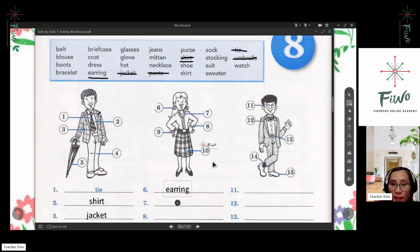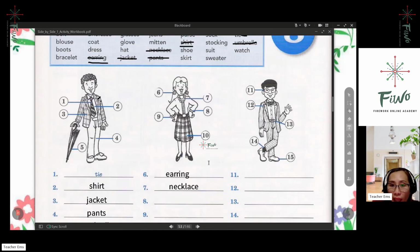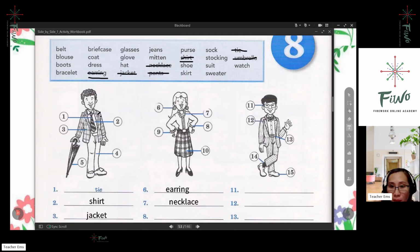Number 7. This is an accessory around your neck. What do you call it? Neck? Necklace. Very good. Necklace. Number 8. Look at here. Is this a belt?